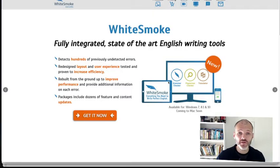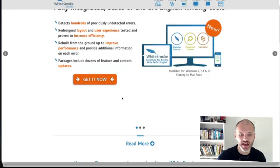The next alternative you may want to consider is White Smoke. White Smoke is like Grammarly, but it's not quite as widely available. You can get it on Windows and it's coming to Mac soon. So the way I used White Smoke when I was researching it is via the desktop app.